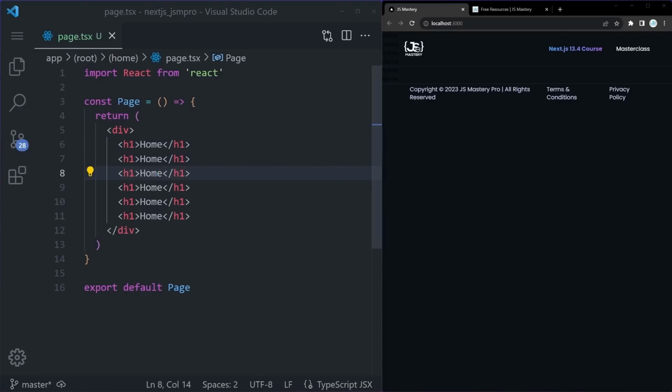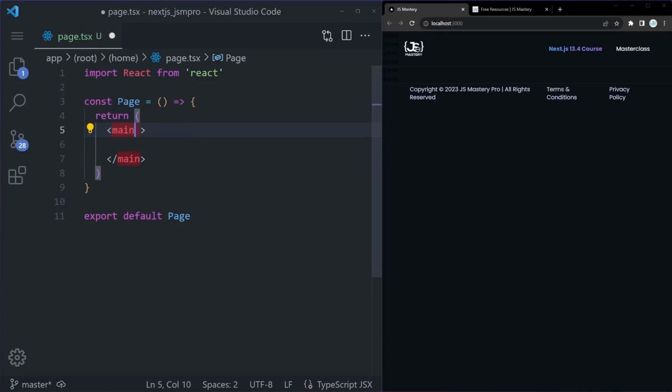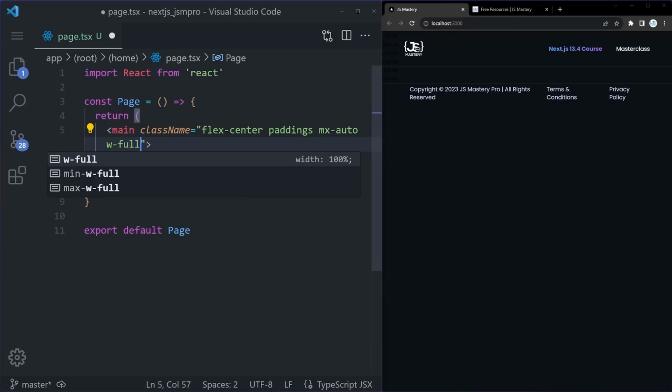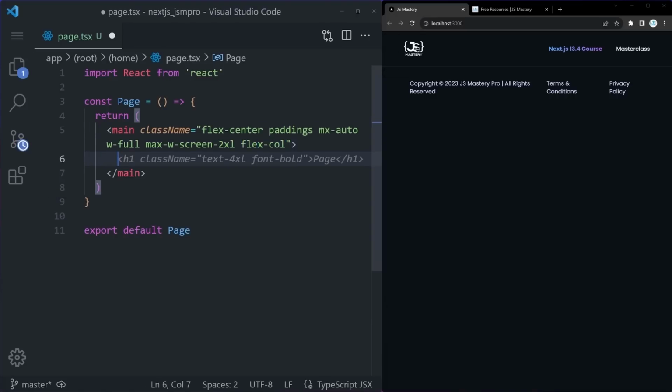So to start working on our page, we can wrap everything within an HTML5 semantic main tag, and we can give it a class name equal to flex-center. We can give it some paddings, mx-auto, w-full. We want to give it a max-w-screen-2xl. So this means that nothing is going to go over 1440p. And we can give it flex-col, so the elements appear one below another.